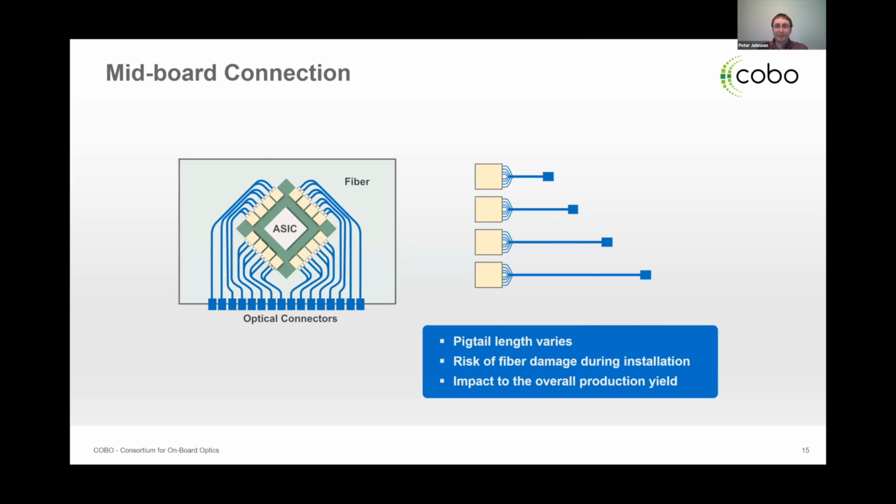We didn't necessarily think about this, because when you show it in a schematic, you leave off some of the minor details. But what this really means is that you're going to have different pigtail lengths if you directly connect it to the faceplate. You also have a risk of fiber damage because you have all these different options and considerations. You're also going to impact production yield and the overall complexity of the sheer number of components you would need. If you even limit it to 4 different types, that means you have to keep 4 different optical engines.